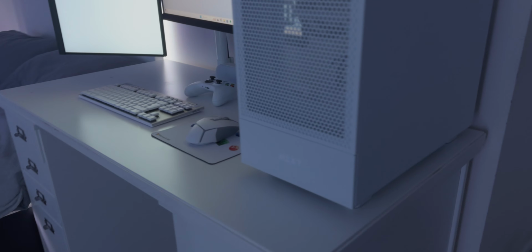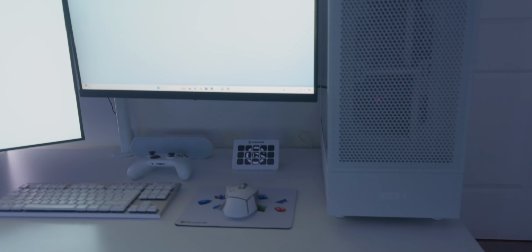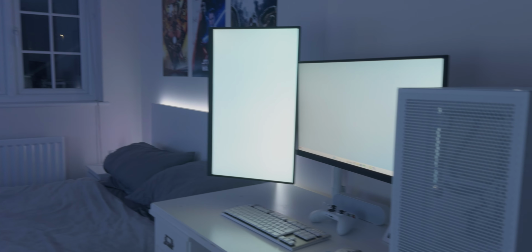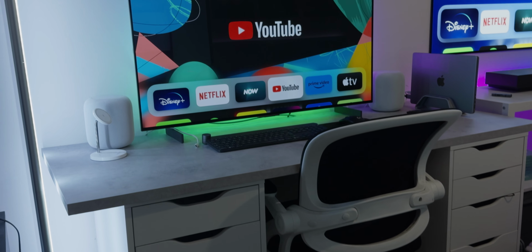And firstly, that's because I ordered a new desk for my main setup, that is, my video editing setup. Now this is a massive improvement from the desks that I had before, which I am still using for this setup that I'm showing you today, but obviously it's a much bigger desk, much more higher quality. I got the Alex drawers from IKEA underneath it and a custom worktop on top. Overall, really nice setup and I'm liking that a lot.